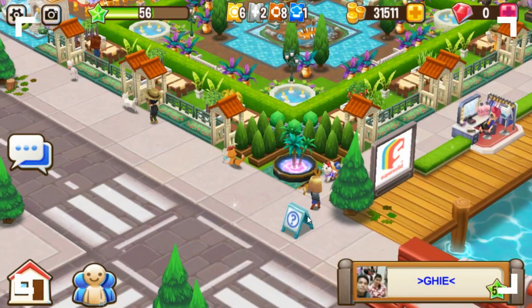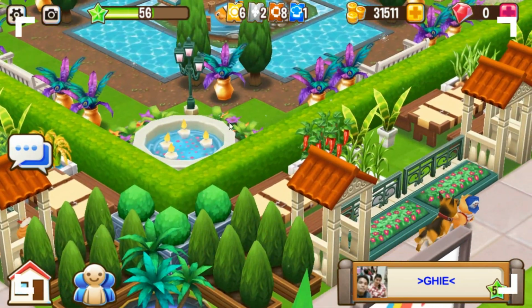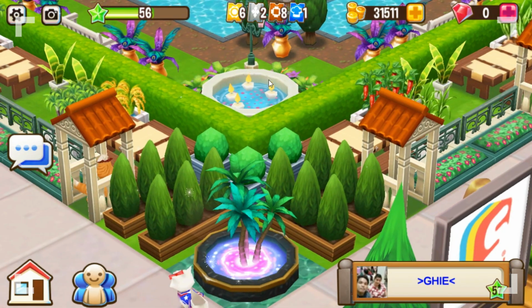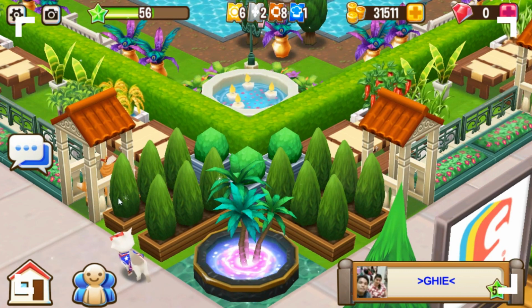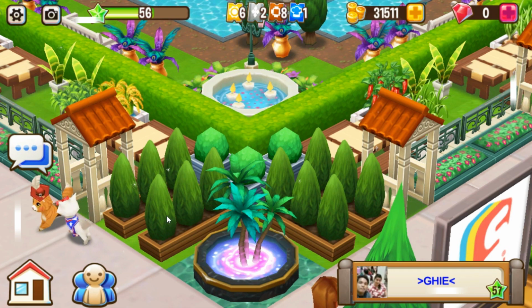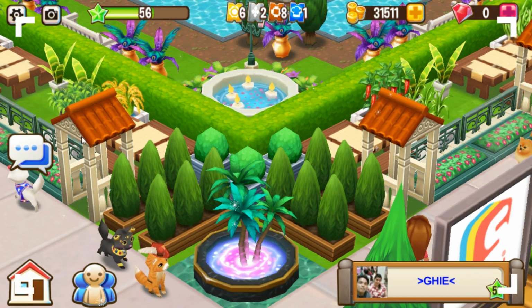But first, let's start in the corner. Look at that beautiful palm tree fountain. I love it. Look at it. So cute. You got the new pet. Is that the new pet? Did they come out already? I think that's the new pet, right? It sure does look like it. Wow. Okay.